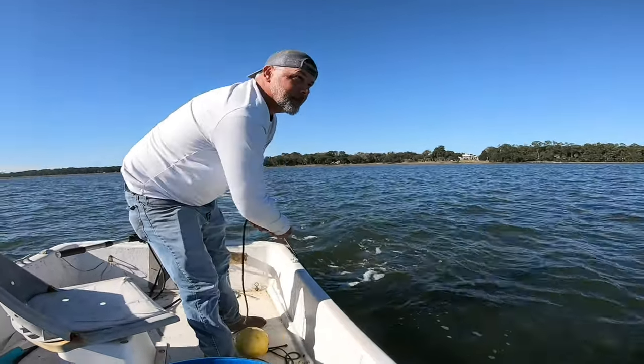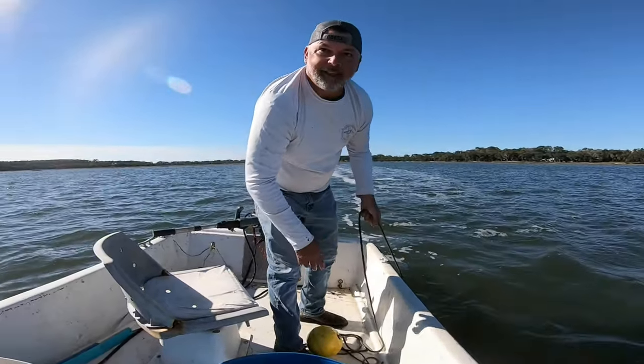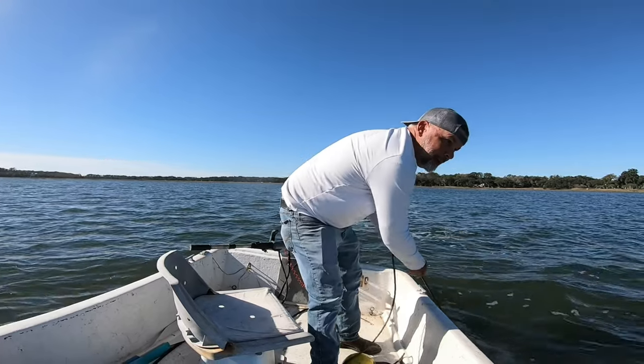Got some big keepers in here. I hope so. One thing I'm concerned about, I don't see any of the commercial guys crabbing this area, and that ain't a good sign, right? They know where the crabs are.